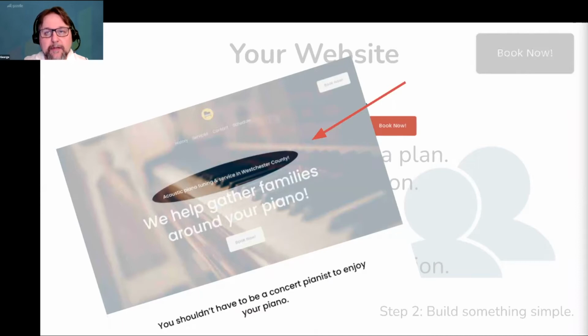We service acoustic pianos in Westchester County. Now, on your website, if you service a complex geographical area, you might say something different, like in this metropolitan area or 100 miles around this location. Or if you have a regional company in these 3 cities, you get the idea. Just don't bury this info in an FAQ page. It's important to put an exclusionary statement on here that clearly defines for the customer what you do or don't do so that they don't have to search for it.